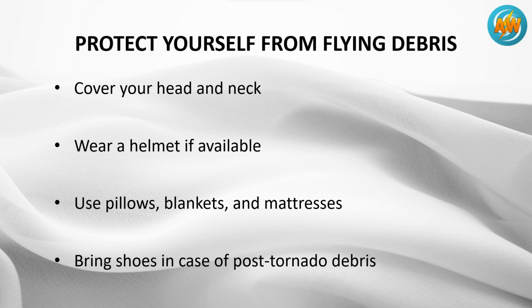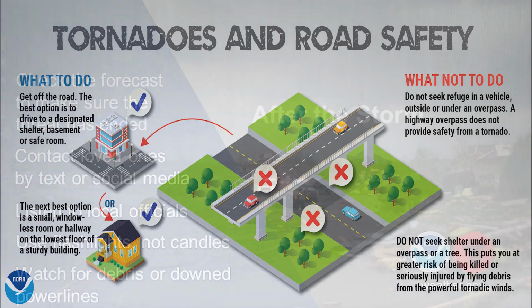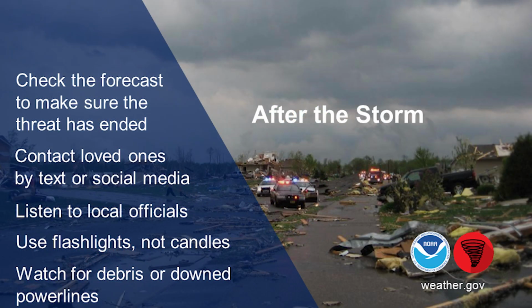Cars and mobile homes are no longer an option. Do not try to outrun the tornado in a vehicle. This can be a very bad idea. Tornadoes can move at greater than 80 miles per hour in extreme cases. Do not attempt to outrun a tornado. After a tornado occurs, be sure to avoid debris from it, as debris causes most deaths from tornadoes either during or after. And be sure to stay safe during cleanup. Watch for live power lines, flooded roadways, and gas leaks as well.